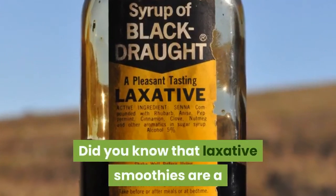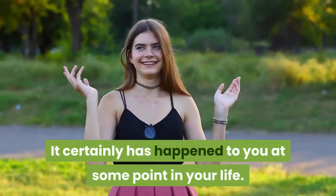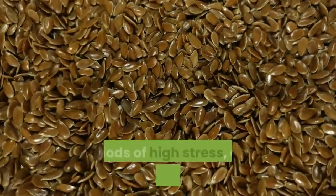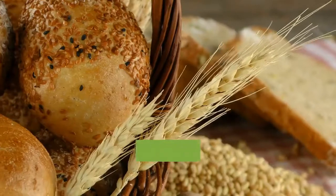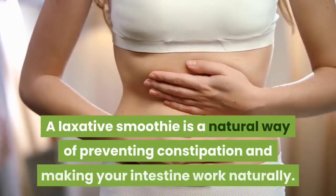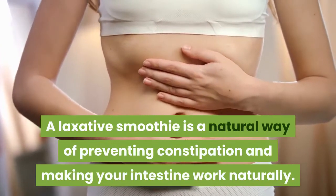Did you know that laxative smoothies are a great option for treating constipation? It certainly has happened to you at some point in your life. It usually happens during travels, periods of high stress, and the main reason, to which few people pay attention, the lack of fiber ingested during your daily life. A laxative smoothie is a natural way of preventing constipation and making your intestine work naturally.